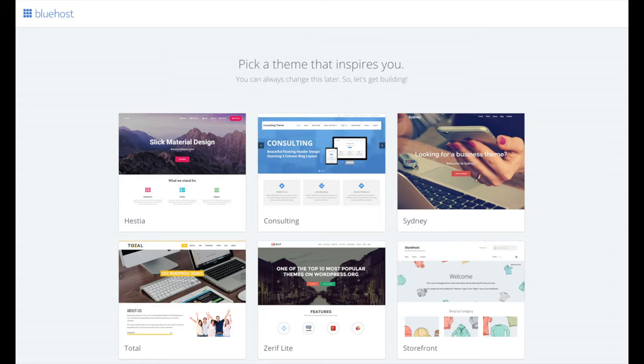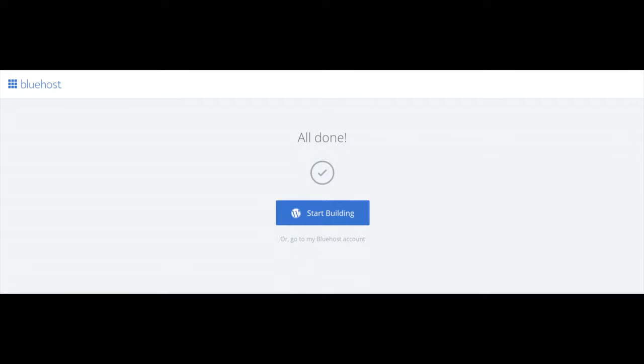You will now see pick your theme. Bluehost has a bunch of awesome free WordPress themes to choose from. You can select a theme now if you want to, or below the themes you can click skip this step. If you choose a theme now, you can always change the theme you pick without any problem at a later date. I'll be going over this in more detail later in the video. Once you choose your free theme or click skip this step, you'll be at the page here stating all done. Click the button that says start building to start building your fashion blog on WordPress.